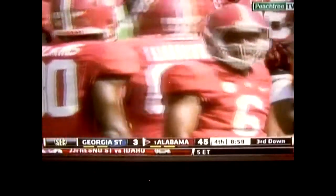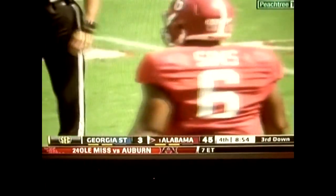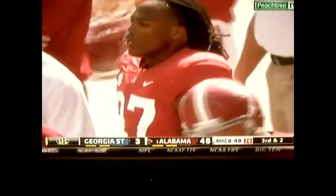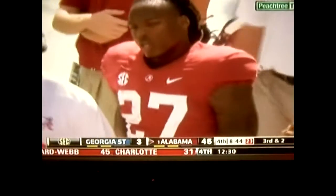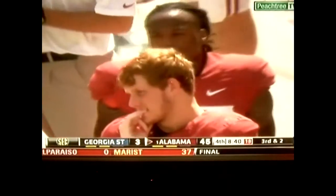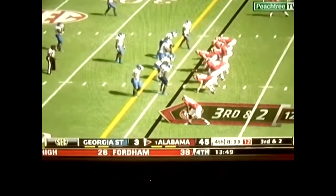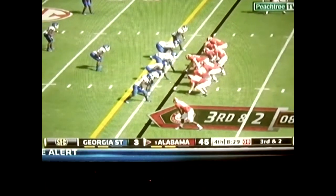The whole process of blocking and route running and checking off. Main thing, protecting the quarterback and pass protections. Those are things that a young back, when you get to this level, you're going to have to do, especially at a program like Alabama, where it's a complex, pro-type system. But he's picking it up. And once he does, I don't know if you're going to see 510 yards in a game, but he's going to be a good one. 510 yards in one game.